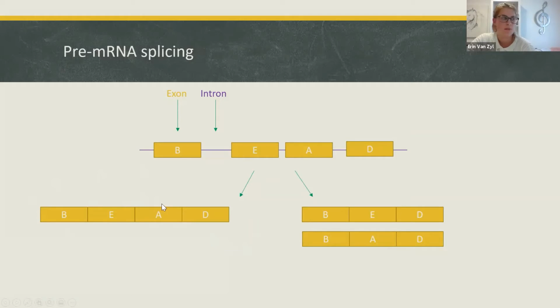However, sometimes an exon can get skipped or any variety of errors or alternative events can occur. So as seen here, if we skip the A exon, then we get exons B, E, D, and now we get formation of the bed protein. Similarly, if E gets skipped, we get the joining of B, A, D, or the formation of the bad protein. And this allows for there to be variety in the protein formed from a single RNA.